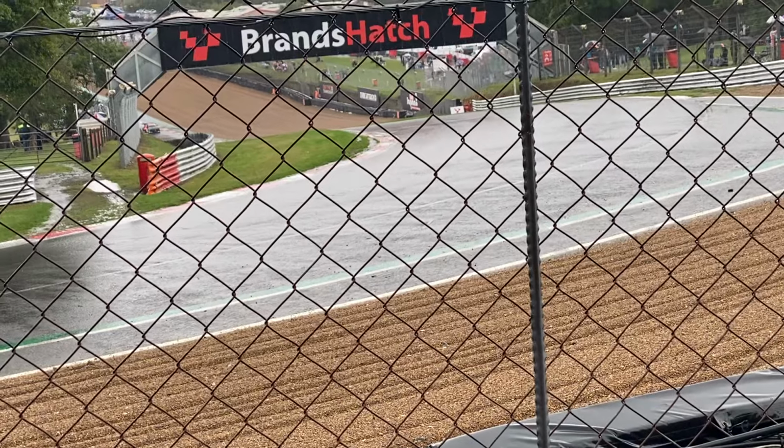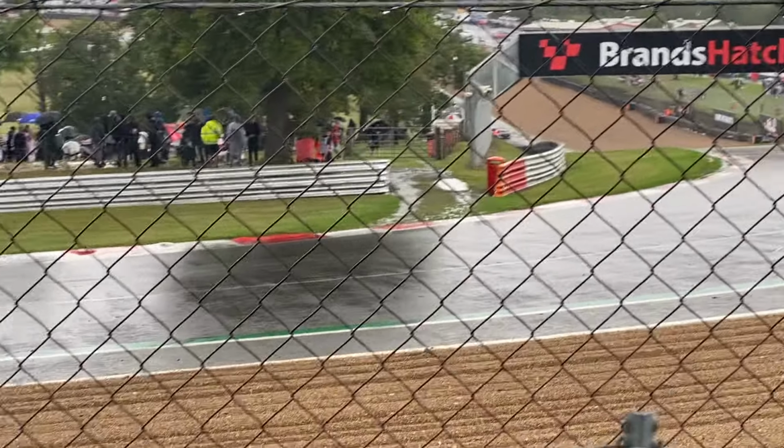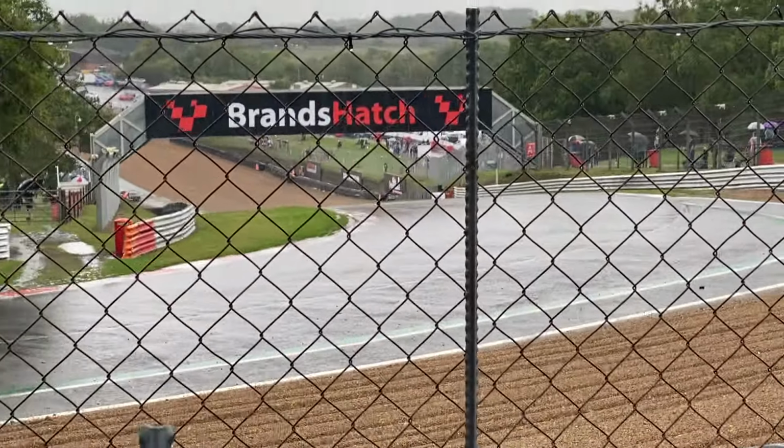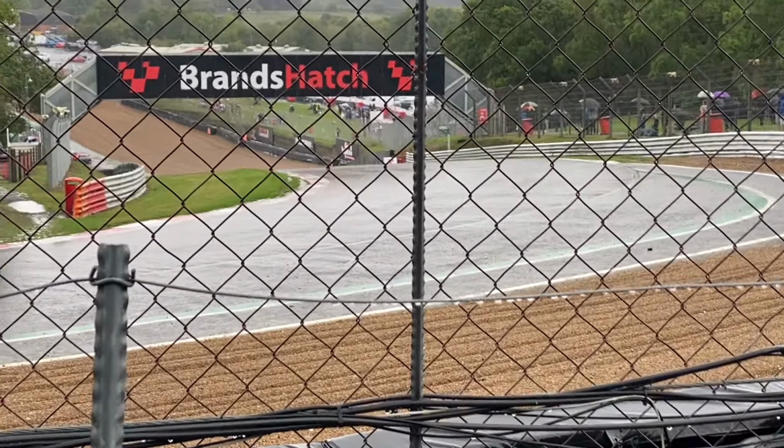And now Joel Condon coming up next in the 22 car. This is about when it started to get wet, wasn't it? His run was pretty much dry, wasn't it, when he came round the first time?